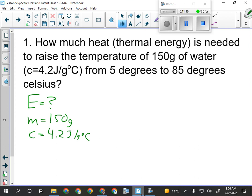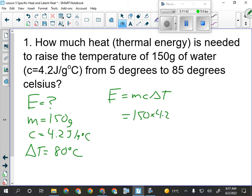And then we're going from 5 degrees to 85 degrees, so our temperature change is 80 degrees Celsius. All right, everybody with me so far? So, do we have to manipulate this formula at all? It's already set up to solve for E, so we don't have to do anything except plug in our numbers. 150 grams times 4.2 joules per gram degree Celsius times 80 degrees Celsius.